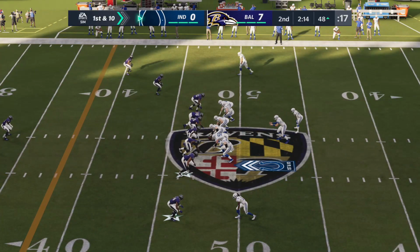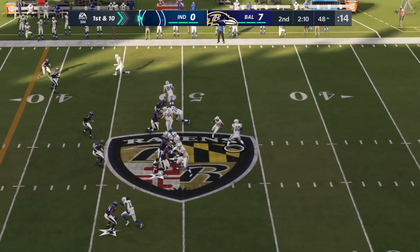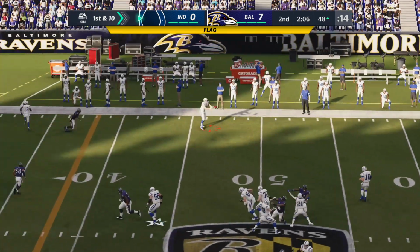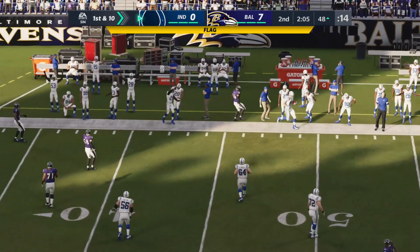Here's another 1st and 10. Let's bring it. Check. From the gun, it's Wentz. Check pass. He's got Jack Doyle.